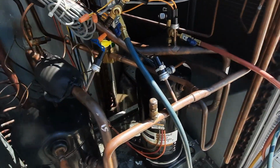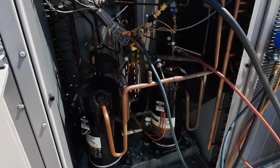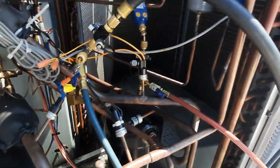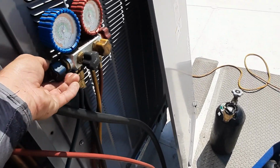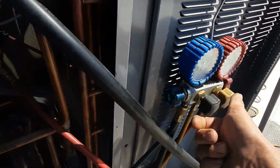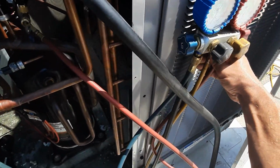Alright, so we're going to charge this guy up. We hit 800 microns. It's about as good as we're going to get at this point. It wasn't rising. We stayed under 1,000. So we got isolated micron gauge, isolated vacuum hose. We can go ahead, shut our valves. Shut our pump off. Make sure we bleed.